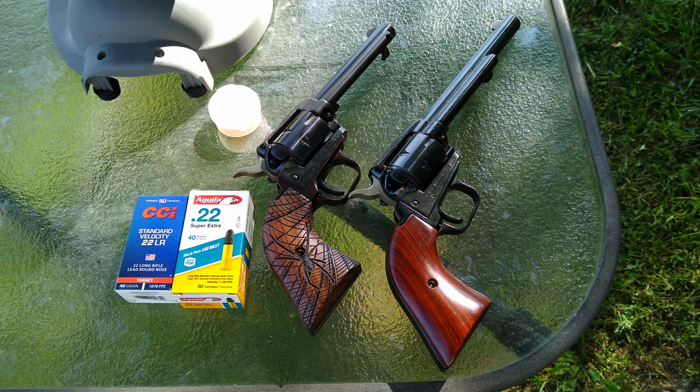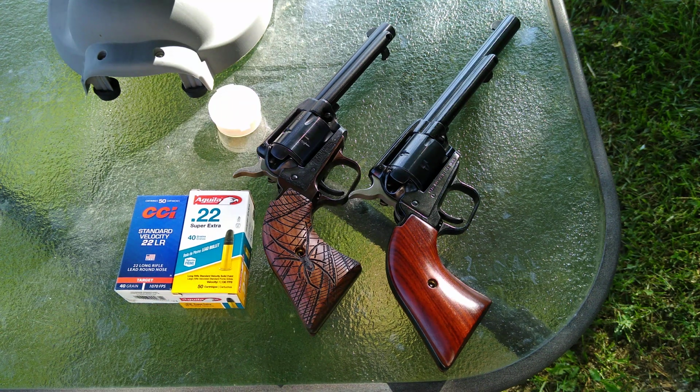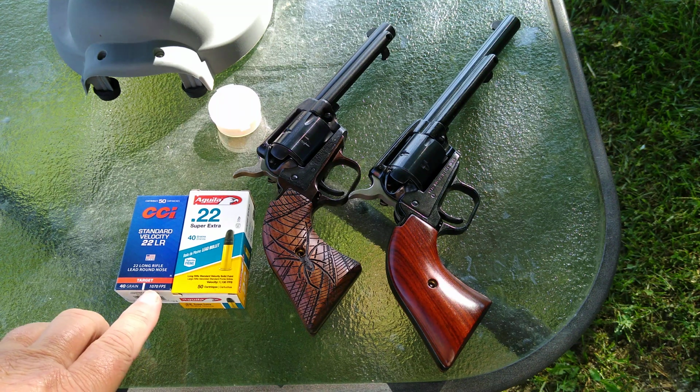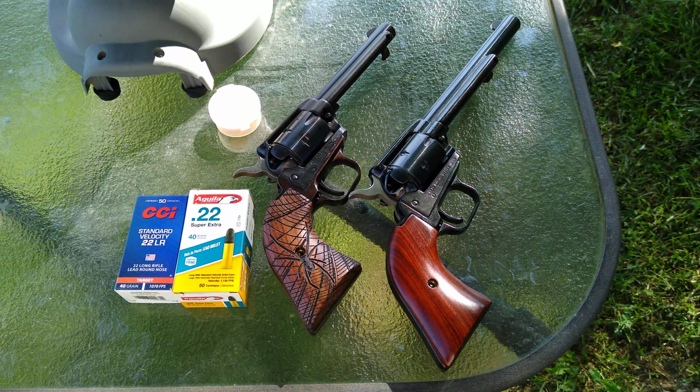So we're going to just do a little accuracy testing, and I'm going to be using two types of ammunition, which tend to shoot the best in these. I've had good luck out of this ammunition being fairly accurate, which is the Aguila 22 Super Extra 40 grain solids, and then I have the CCI Standard, and that's a 40 grain. So this one is moving 1070 feet per second for the CCI and 1130 for the Aguila.